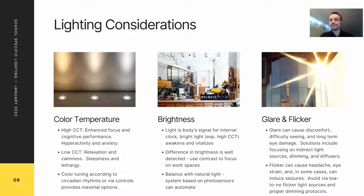And then we have flicker. Flicker is the natural turning on and off, the cycling of a fixture or a light source. This is something that typically happens at a much faster rate than we can visibly notice or see, though especially with our older generation LEDs, when they start to dim down, you might notice that.